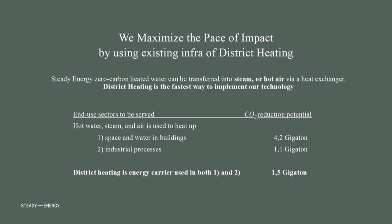District heating is used in space and water heating in buildings and in industrial processes, and district heating is an energy carrier. Globally, there is 1.5 gigatons of reduction potential, which amounts to twice the emissions of Germany today. It might not sound very large, but there is no silver bullet here. So we are proposing this.